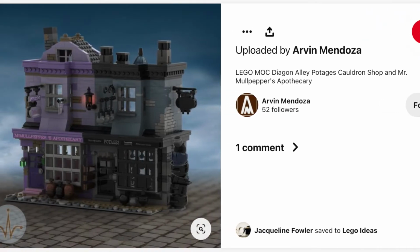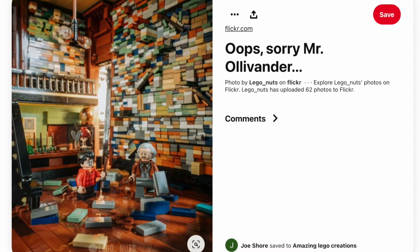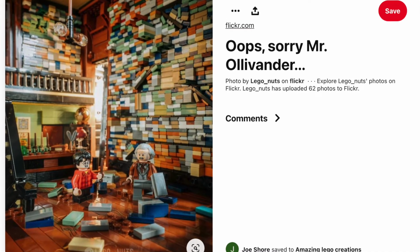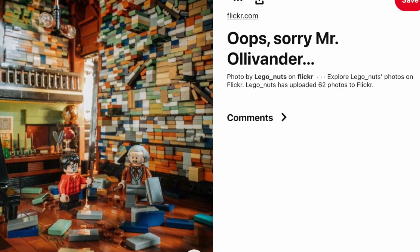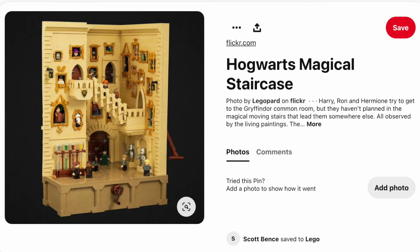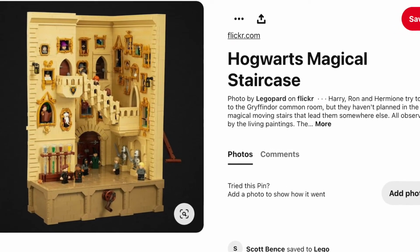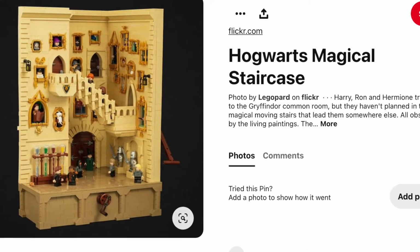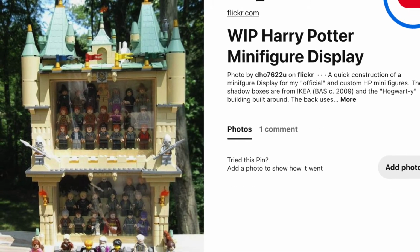Diagon Alley. I do like this. I think it's super clever. And just the sheer fact that someone has already thought to do it. Ollivanders. Go there and choose your wand. I do like this. Even this here, and obviously I can't show you this here, but the staircase on this build actually moves. You can see the little crank handles for it. This is phenomenal.